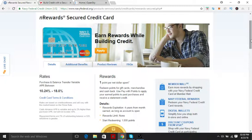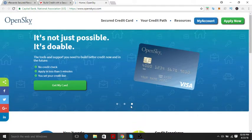But other than that, these are my three go-tos. I'm not a big fan of secured cards, really just because of the limits, but we deal with Capital One and Navy Federal, being that you can start off at different tiers and then move your way up. That's really what I like about them. They also have business accounts. If you have a business, you can get a business account, like 15 grand for no docs, with Navy Federal. So you want to build that relationship, especially with a credit union like them or PenFed. It's really my three: Navy Federal, Capital One, Open Sky. With these three, you really can't go wrong.